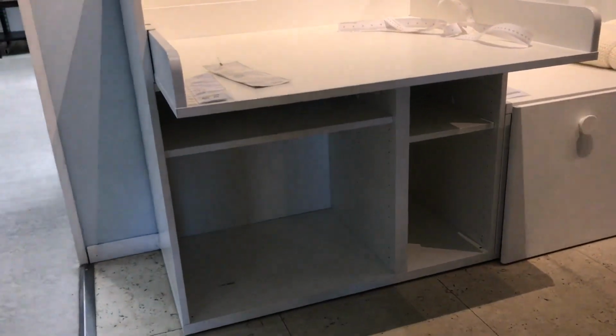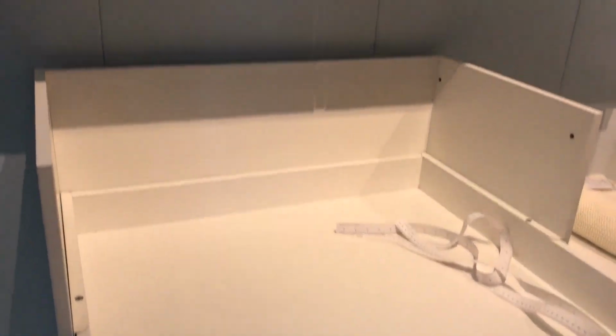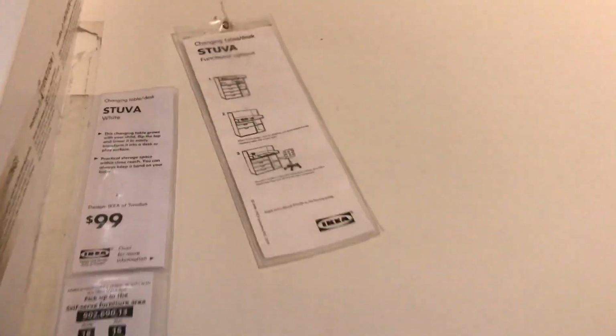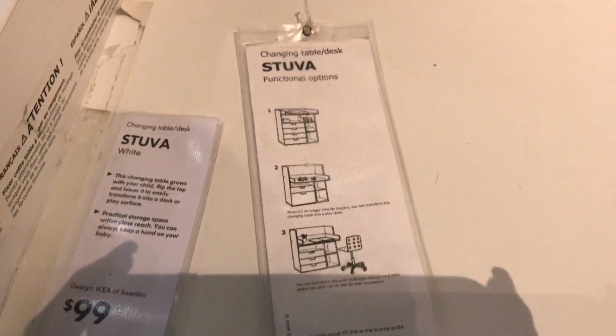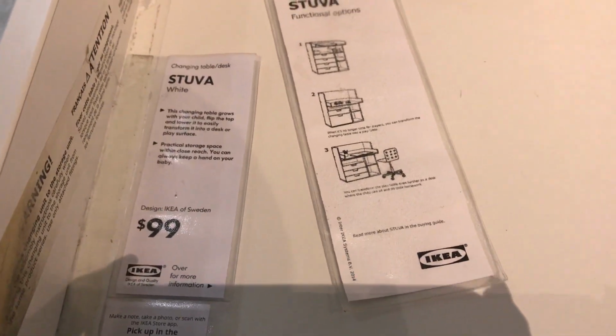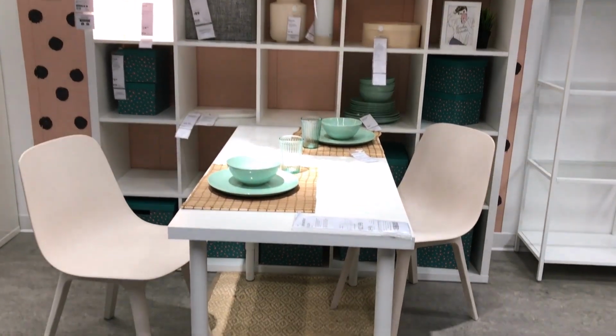So this is a cute little desk area you could use for taking photos because of the white behind, and it shows some different configurations. So that's pretty nice. Only $99. That's pretty cool. It's a cute little setup. That's for dining.